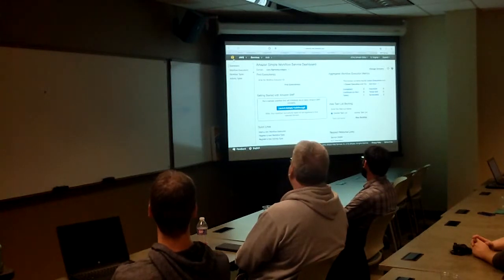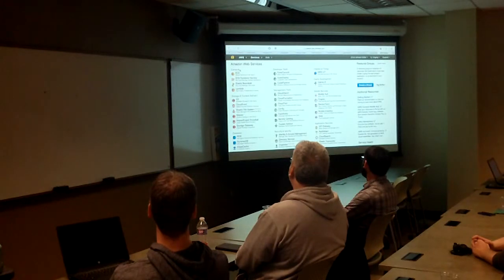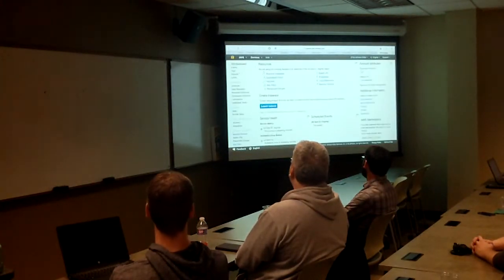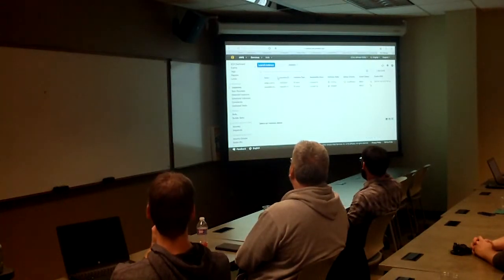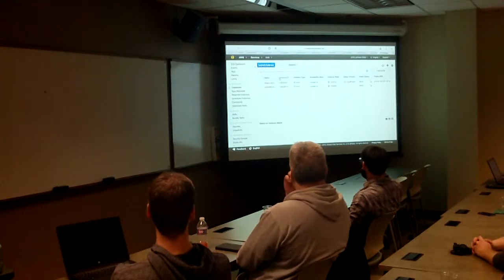So this just lives in, you know, like, come on, there we go. Like you log into your console, you get all of your stuff, right? So you have EC2. I have one running instance with stuff on it, and then this is my daughter's Minecraft server.